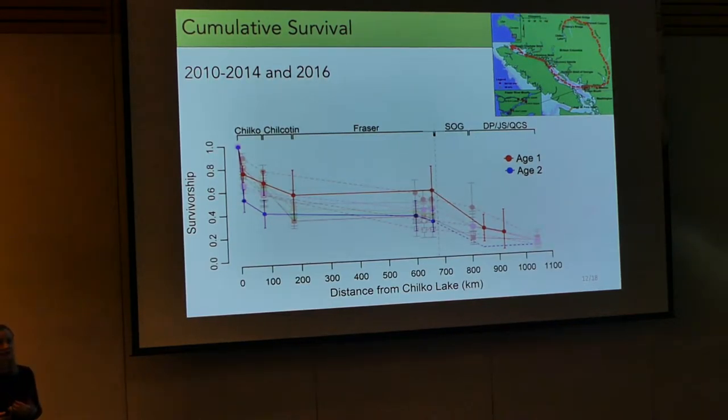And to put this back into context of what we've seen in previous years, the trends overall seem to be quite similar. Age 1 fish fit into the survival trends from previous years pretty well. And the age 2 fish seem to have a bit lower survival in that initial 80 kilometers. However, the confidence intervals do overlap with previous years, so it is still within that range.